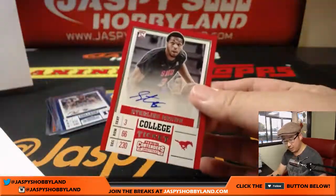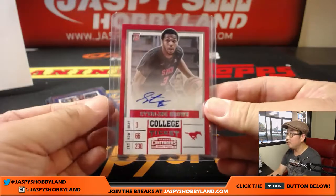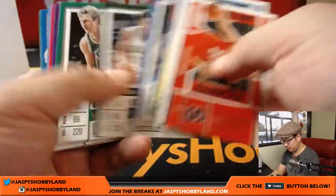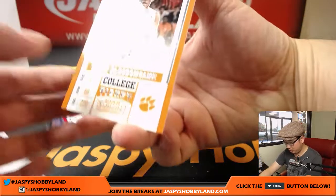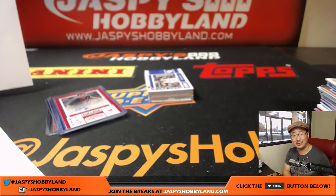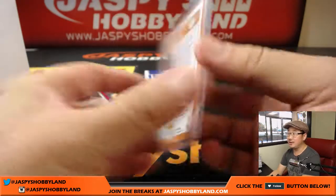Sterling Brown autograph. Now he got traded too. He got traded to the Bucks. So there you go, John Okwara. Racking up some Bucks youngsters. For the Spurs, Jaron Blossomgame. Hoping his game will blossom in San Antonio. Josh with the Spurs.